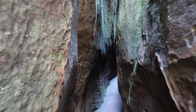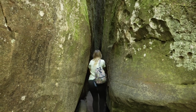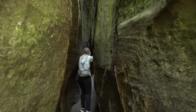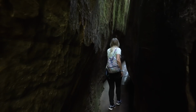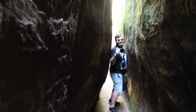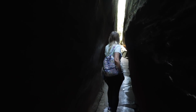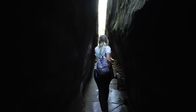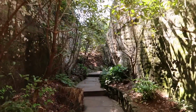Here we go. Oh my gosh, you have to like walk sideways for part of it. This is so tight. Holy moly. Are you good with your bag? I'm good. You kind of have to walk a little sideways, but I think we got this. It's not so bad actually. It's not as tight as it looks. Okay. I think this might be one of a few of these because this one wasn't that tight, but you did have to walk sideways a little with your bag and stuff. Okay. We're out the other side. That wasn't too bad.